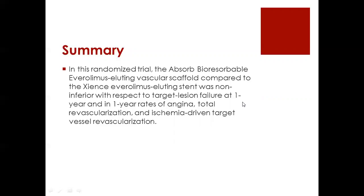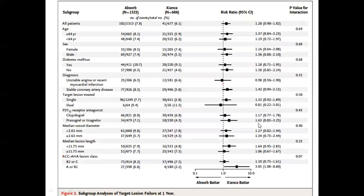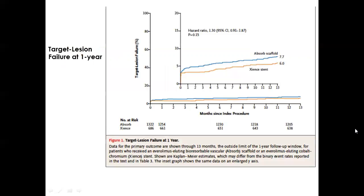So in summary, the bioresorbable stent compared to the Xience stent was non-inferior with respect to target lesion failure at 1 year, and there's no significant difference in terms of 1-year rates of angina, total revascularization, and ischemia-driven target vessel revascularization as well. I'm going back to that curve at 1 year. Yeah. So this is a failure, right? So for the scaffolding, they are really higher, but the p-value is 0.1. But if you look at the actual confidence intervals, they're large.